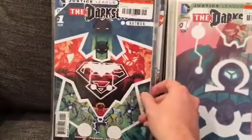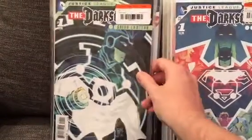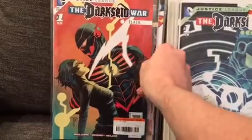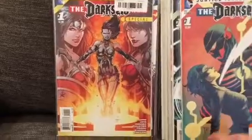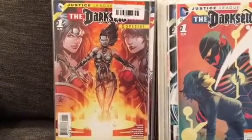Darkseid Batman, cool cover. Darkseid Green Lantern. Darkseid Flash. And the one I was really excited about, the Darkseid special with Grail. So we'll see if she actually pops back up.